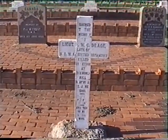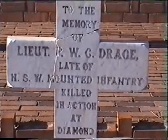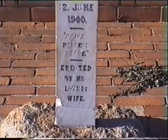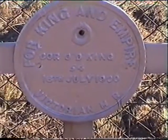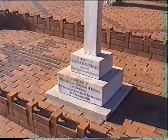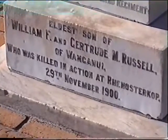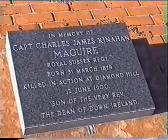This cracked cross is the memory of Lieutenant Drage, New South Wales Mounted Infantry, who was killed at Diamond Hill. Erected by his loving wife. Corporal King, Victorian Mounted Rifles, killed 16th of July 1900. Sergeant Frederick Murray Russell, 3rd New Zealand Regiment, from Whanganui, killed at Rhenoster Kop. Captain Maguire, Royal Sussex Regiment.